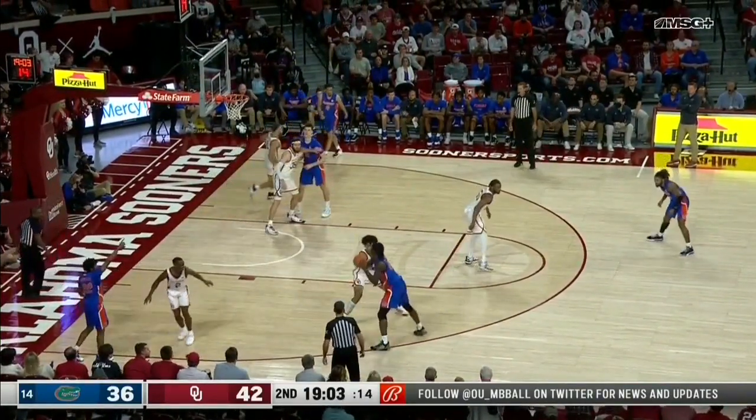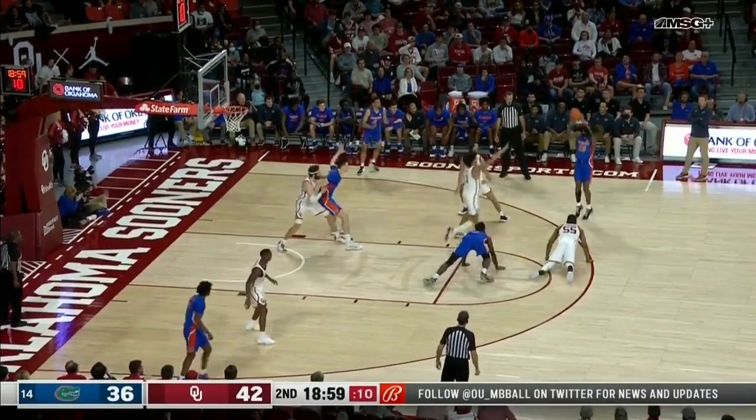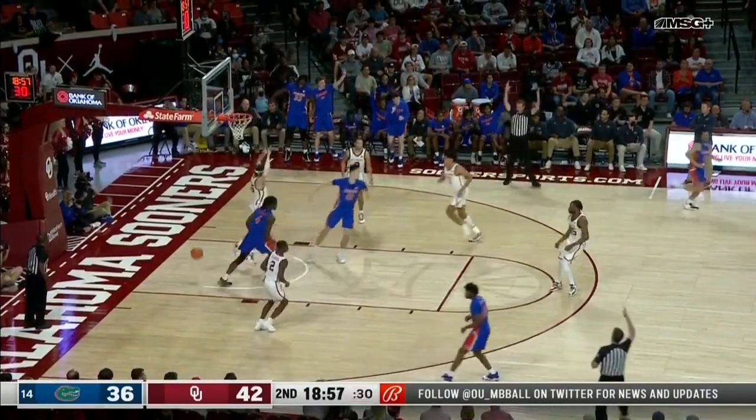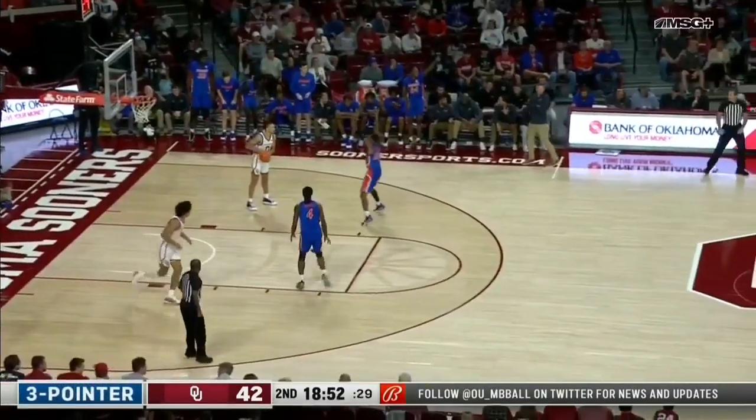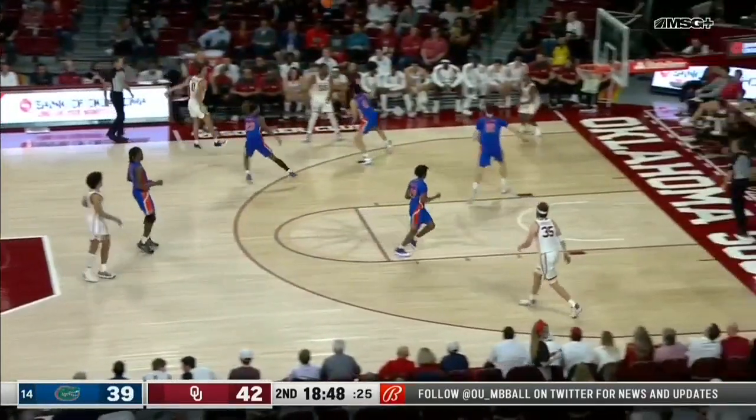Appleby trying to work his way free. Here's DeRuji. Shot clock is down at 12. Tries to back down Jalen Hill. McKissick a three, and it's good. Kind of an odd developing play right there. That is Florida's first made three of the night.